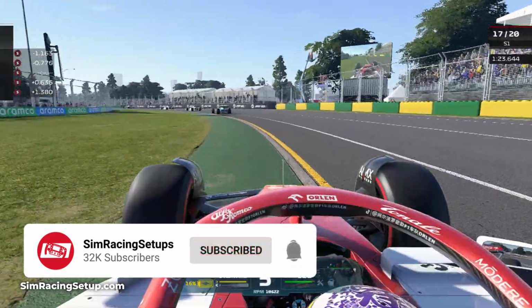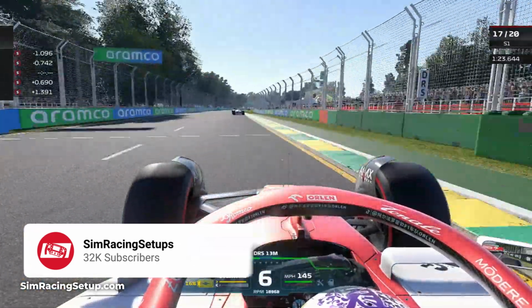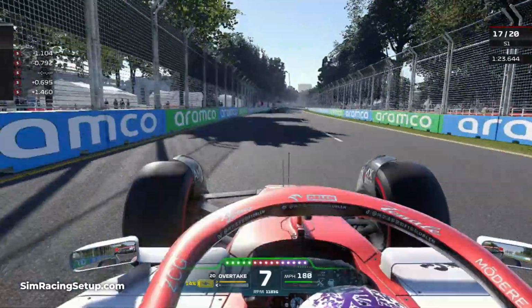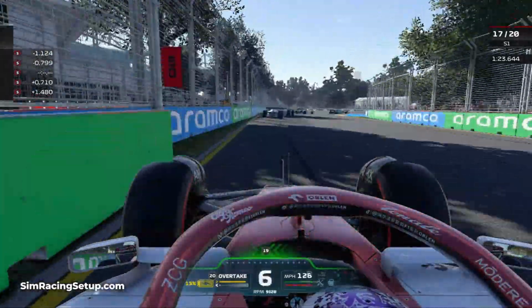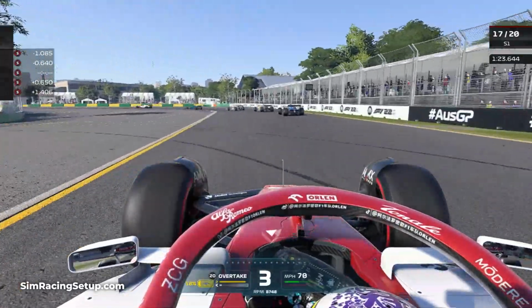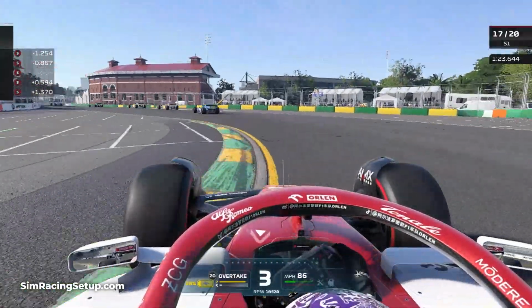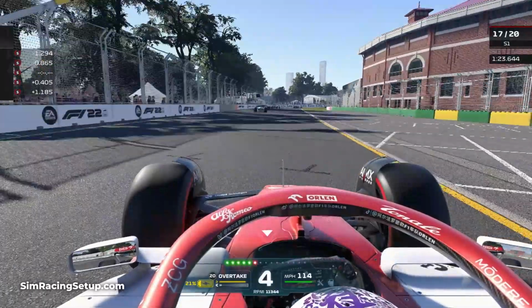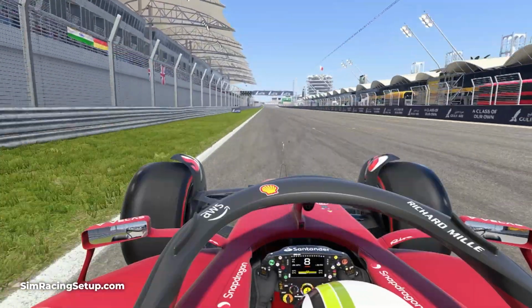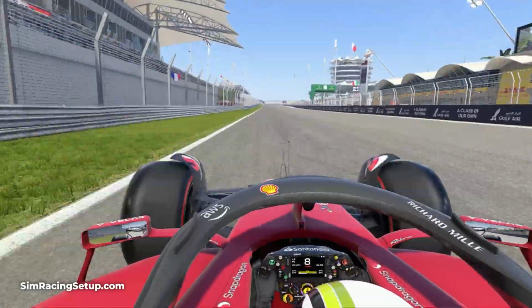Traction control is without a doubt one of the hardest assists to turn off in F1 22. It dramatically affects how your car handles under acceleration, and it can be tricky to learn to drive without it. However, you'll have greater potential for faster lap times if you do learn to drive without traction control. But the big question you may ask is, are you faster without traction control enabled? And the simple answer to this is yes.